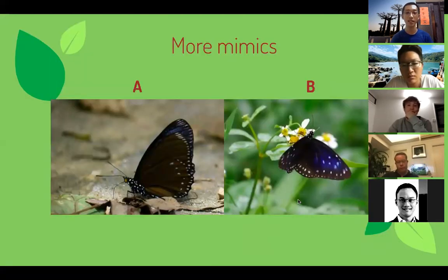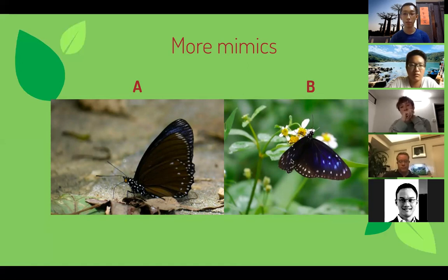Now we're going to do a little guessing game here. We have two types of butterfly. If I remember correctly, this is a blue spotted crow, and this is a courtesan. Now, the question is, which one of these butterflies is poisonous? If it's A, type A, if it's B, then type B.